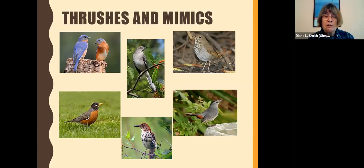Then on the bottom left, the American robin. People often consider this to be a sign of spring, but they are here all year. And the reason that you don't see them as much in the winter is because they're not hopping around on the ground. In the summer, spring, fall, they're insect eaters.